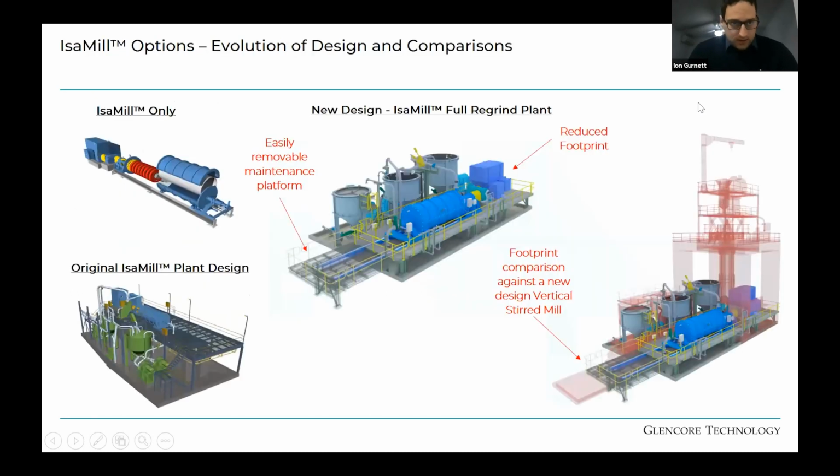Now, I'd like to show you the evolution of the design of the mill. In the top left is just the IsaMill only, and the bottom left is the original plant design. As you can see, it's large, clunky, a lot of concrete, and it's not as slick as the new design Glenn showed you earlier. We recognize that design is a little bit more expensive, and to remain competitive in the environment, we had to look at the cost.